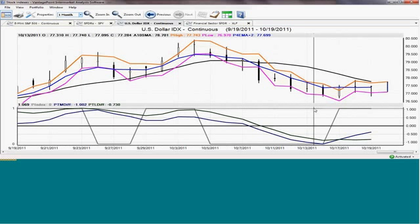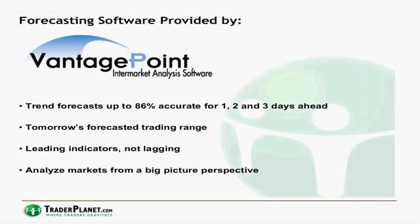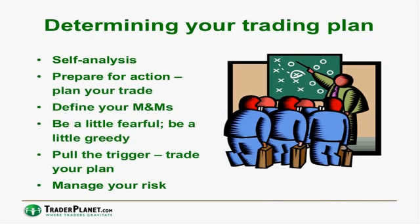Now, we need to wrap this up. I've got a couple of remarks we could look at, but we need to really talk about what we're going to be doing here in terms of what to expect, summarize our trading plan and how to know what to do to determine what our trading plan is going to be. And the first place we have to start is ourselves. We've got to have a self-analysis as to how you can do things. You need to know what is realistic for you in terms of how much experience you have, how much time you have, how much money you have, how many resources, such as, do you have price quoting services, analytical software.